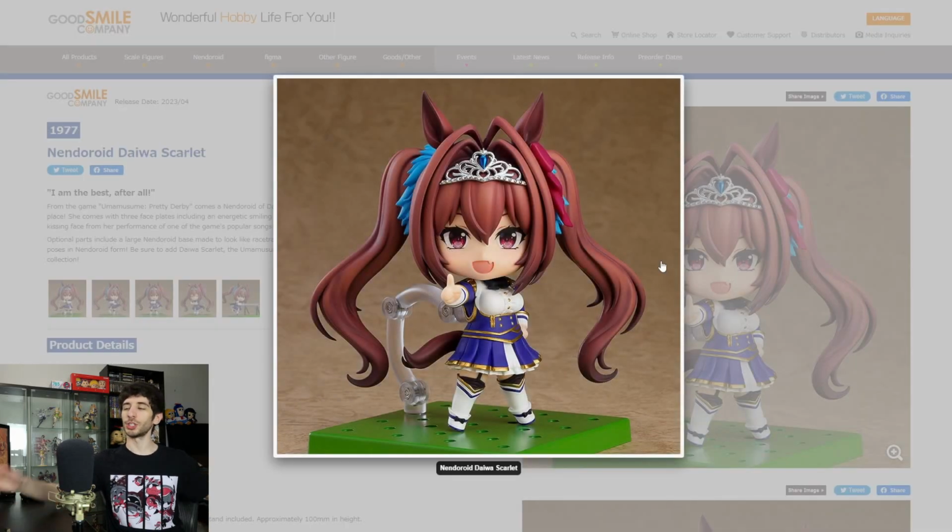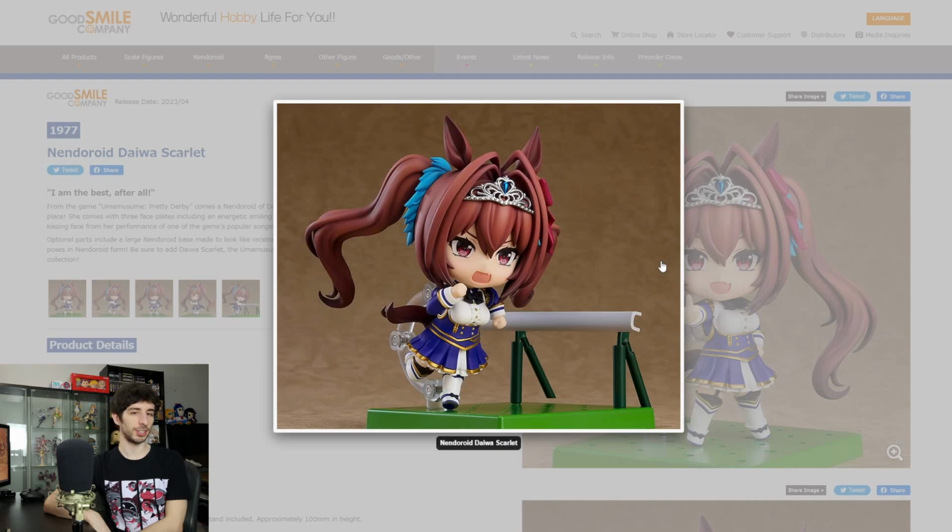Everything about this sculpt looks amazing. You compare these to the Azur Lane figures, it's like night and day. They actually cared about how they painted and sculpted this one. But just like the others in this series, all she comes with is a racetrack fence.